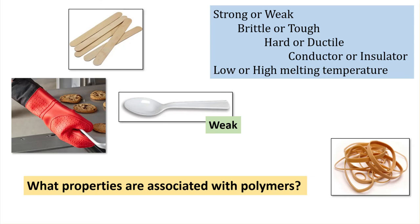Are plastics or polymers brittle or tough? Well, that's a tricky one. You wouldn't consider the silicone oven mitt to be brittle or the rubber bands, but you could break the spoon and the tongue depressor. So we will leave that answer as it really depends on the type of polymer. Are polymers hard or ductile? Again, this one really depends on the polymer. I would say in general, they are not hard relative to metals and ceramics, but if you look at a polymer like epoxy, that can set up quite hard.